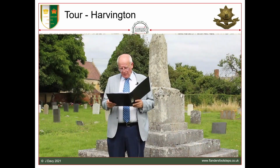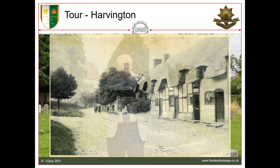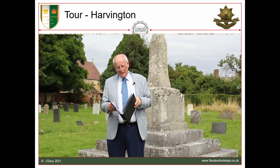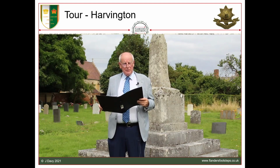Harvington in 1914 was a village of just under 900 souls. 20 men from Harvington died in the war, which is 18.5% of that age group. And given that there must have been others with life-changing injuries, this explains the massive impact that war had on that generation. Of the 20 that died, 4 were killed or died of wounds at Gallipoli.